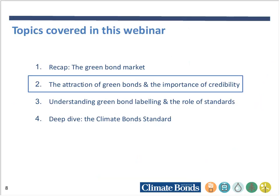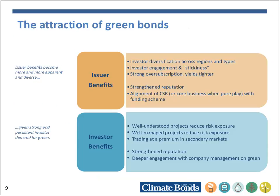Okay, and the next section is the attraction of the green bonds and the importance of credibility. Questions that we're often asked include, why is green good, and what is the value of green and green bonds to an investor and to an issuer of the bond, particularly sometimes when there are additional costs to deliver a green bond. And it's worth thinking about this in 2 parts. One side is the lender or the investor, and the other side is the borrower or the issuer.